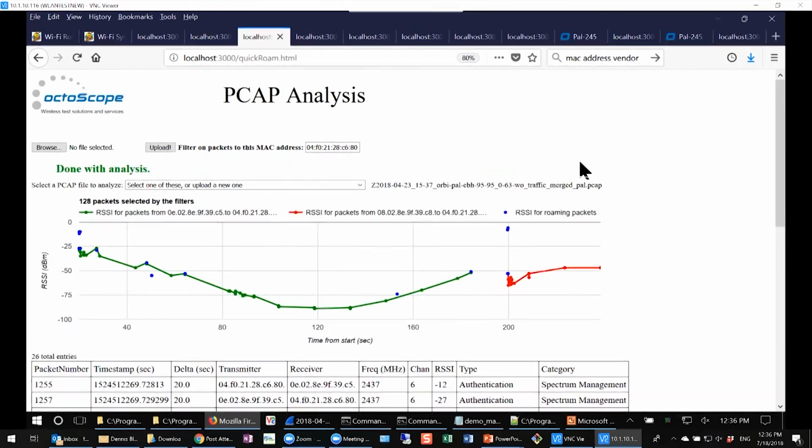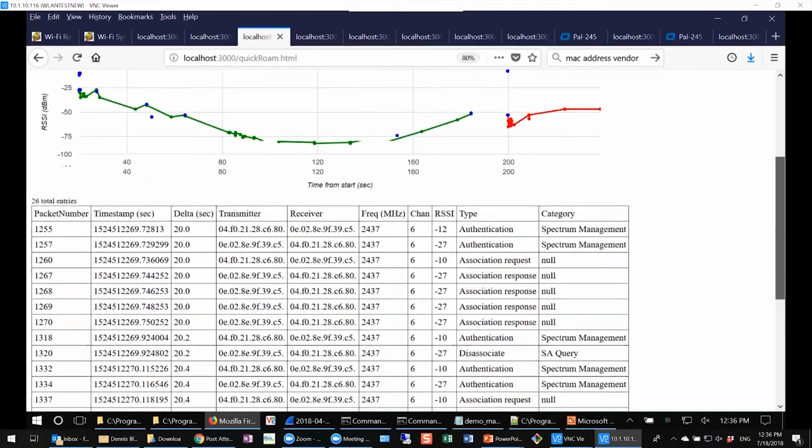So anyway, I've got more. Here's another Orbi capture, and this was setting the client to be sticky. So again, setting the roam threshold and the roam target to -95 for both, and it just hangs on for dear life and does not go anywhere until it comes back, and finally there's a disassociation, and then it decides to go to 40. Why does it do that?